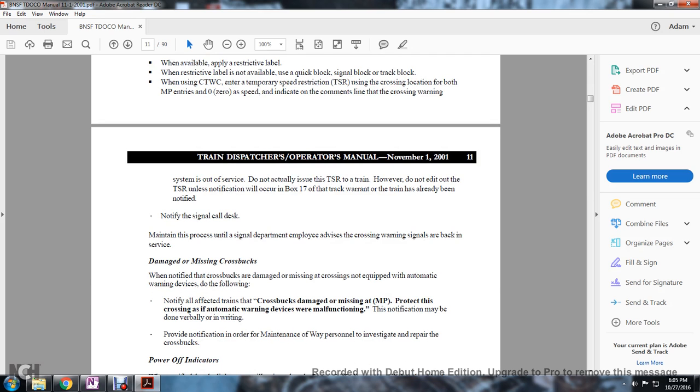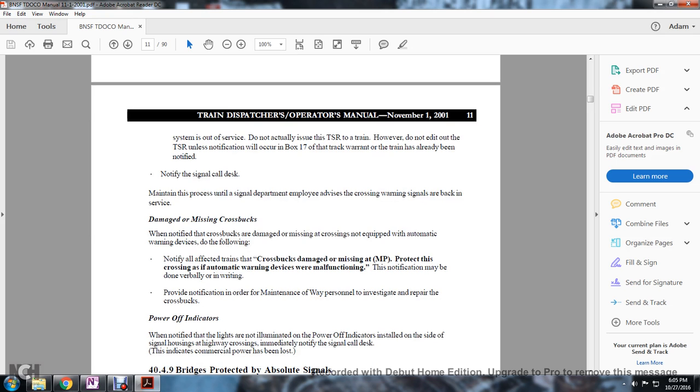Damaged or missing crossbuck. When notified that crossbucks are damaged or missing, and the crossing is not equipped with automatic warning devices, do the following: notify all the affected trains that the crossbucks are damaged or missing at the MP. Protect this crossing as with an automatic warning device malfunction. The notification may be done verbally or in writing. Provide notification to maintenance of way personnel to investigate and repair the crossbuck.